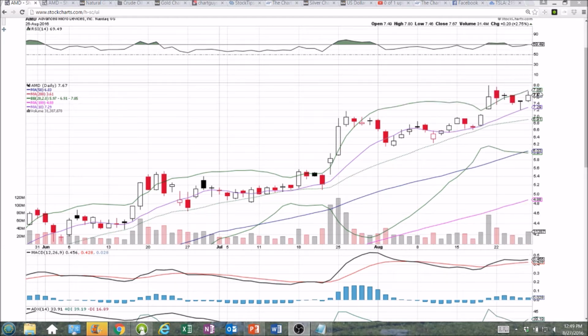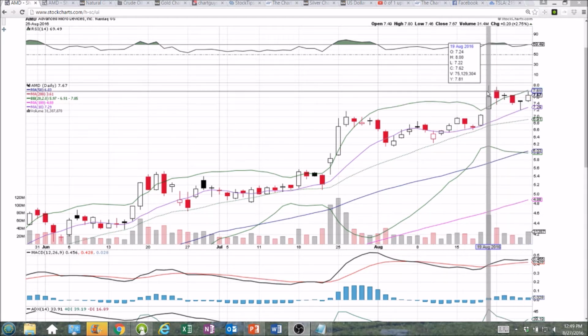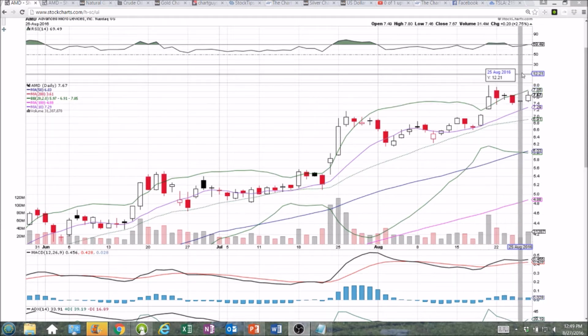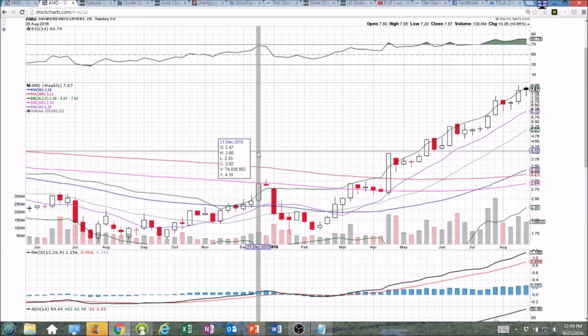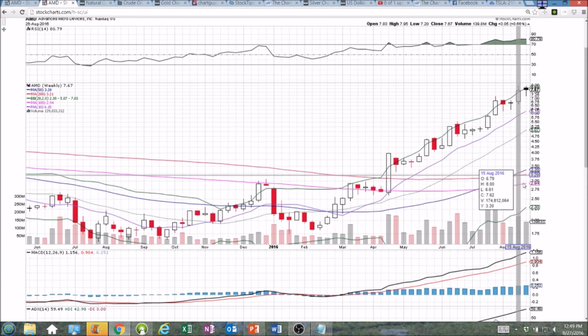It's at $7.85. We'll be closer to $8 on Monday. That $8 psychological resistance is where we topped out. So the bulls want to break that level, turn it into support to continue this very strong trend. Weekly time frame has been very strong.